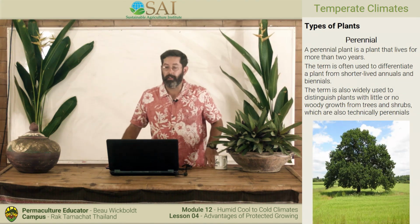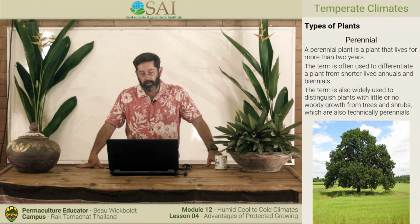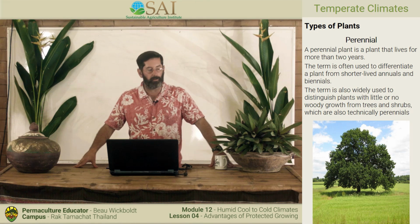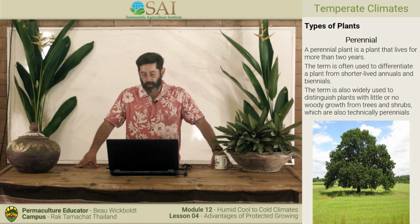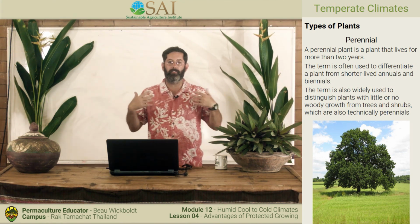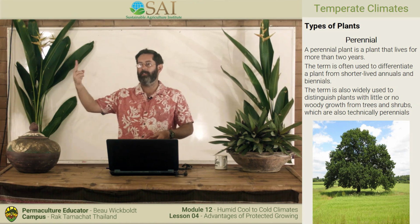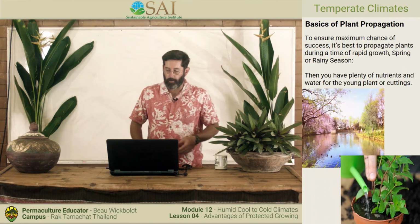And perennials. The perennial plant is a plant that lives for more than 2 years. The term is often used to differentiate a plant from shorter-lived annuals and biennials. The term is also used to distinguish plants which have little or no woody growth from trees and shrubs, which are also technically perennials. So we might say perennial vegetables versus perennial trees. A vegetable that I can plant that would last more than 2 years without dying, something like that. So we can look at those.